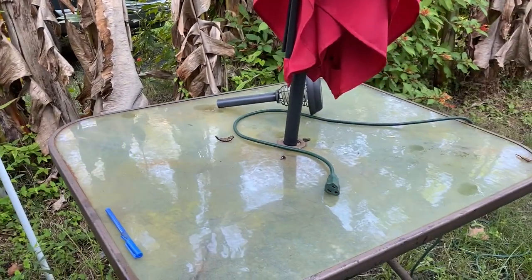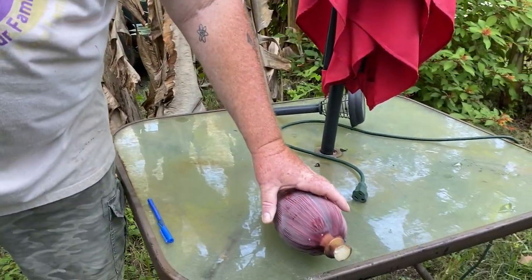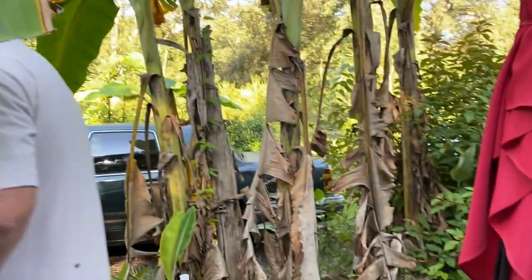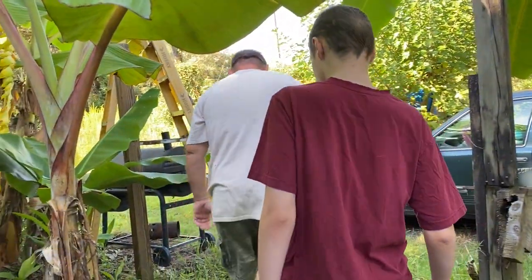Looks like Laura found more glass and a pen. Yeah. This area was where they dump stuff. Yeah, that's a nice plump one. Okay. That's a pretty nice rack up there. Good.